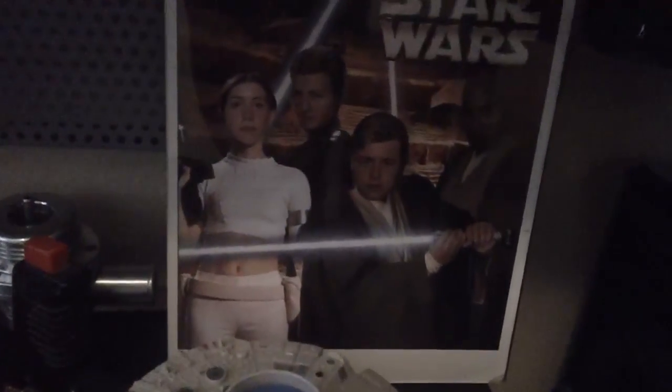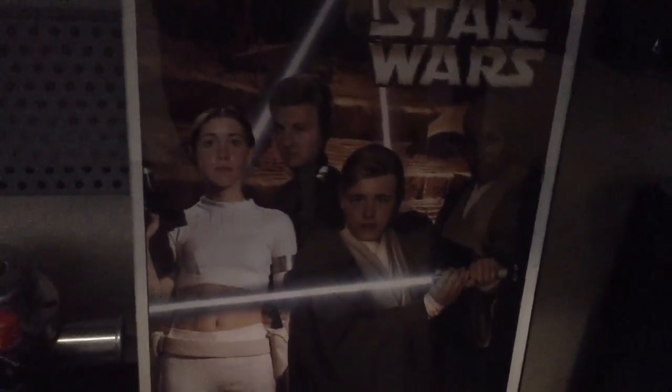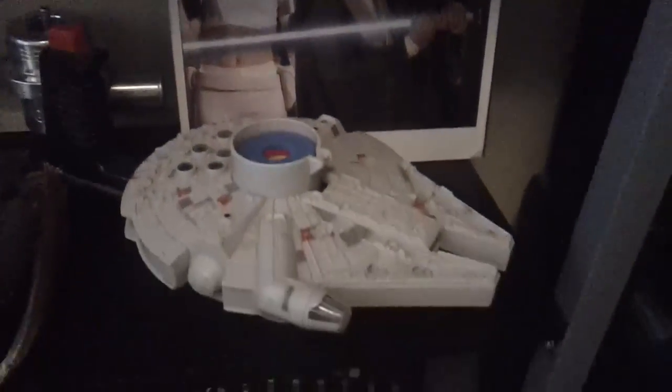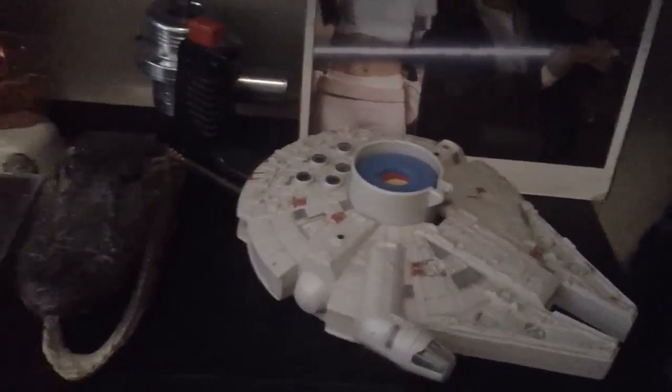Pretty cool. Below there I've got a picture of some friends and my sister. We were at Disney World, and they basically take a picture of you and put your head on the body of a Star Wars character. Little Millennium Falcon shoots these little discs.